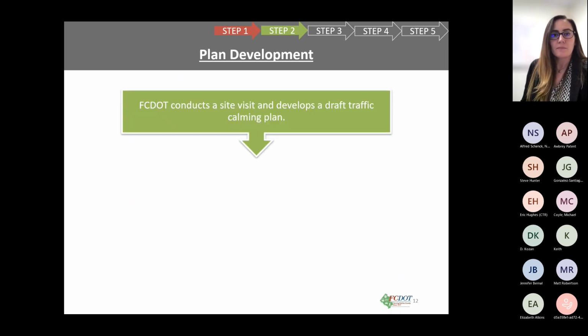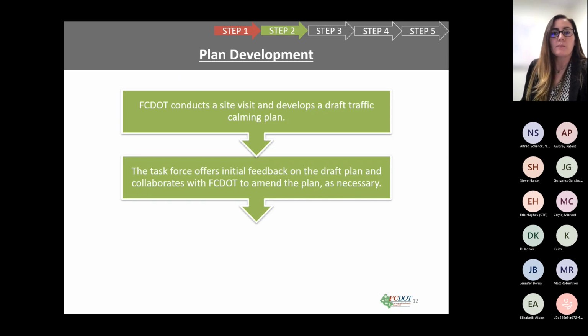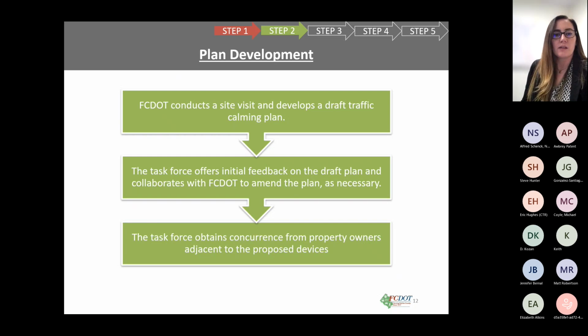So plan development is the second step. First, we will conduct a site visit in the field in order to develop a draft plan. Once we have a draft plan, we will meet with the task force to get feedback and then amend the plan if necessary. Once the task force is satisfied with the draft plan, homeowners directly adjacent to any proposed measure will need to sign off on the placement of the device in order for the project to move forward to the next step.